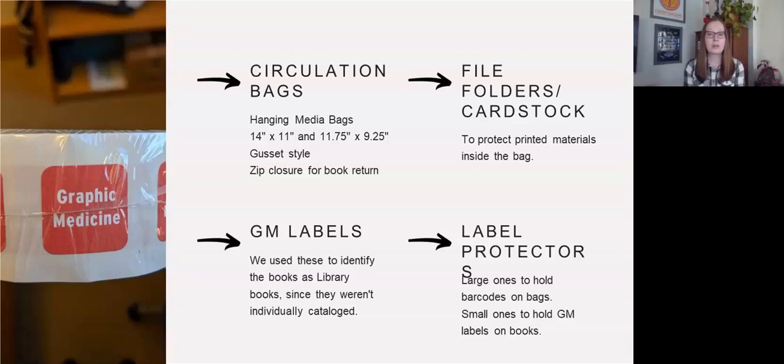I also, from Demco, ordered graphic medicine spine labels. Since we were barcoding the bags instead of the books, we needed some way to identify those books as library books so they wouldn't just get added into people's home collections. So we used these spine labels you can see in the picture on the left, as well as mailing labels for the library. And I have a picture on the next slide. I can show you what that actually looks like.